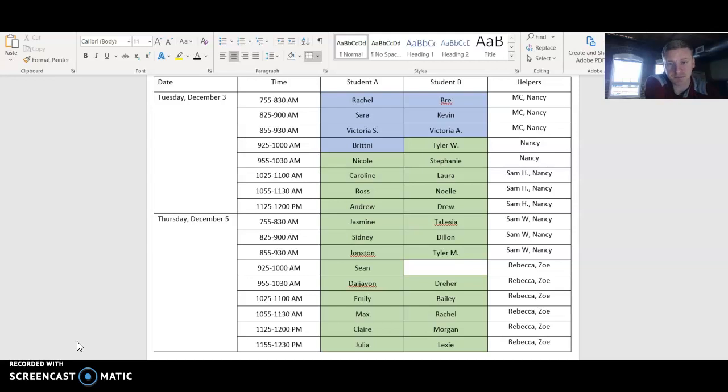What you are seeing on your screen right now is the schedule for December 3rd and December 5th. I've sent this out to everybody, and the people that have had issues before have told me, so this is the final schedule. Your class is in green. You'll notice that there are some helpers, Sam Hinojosa, Sam Weber, Nancy, Rebecca, and Zoe.